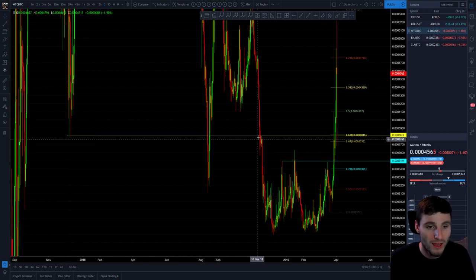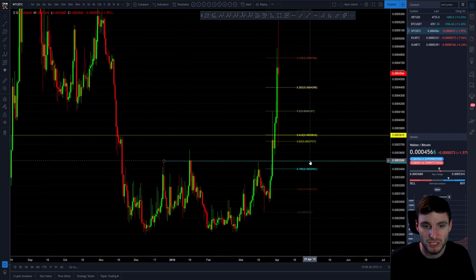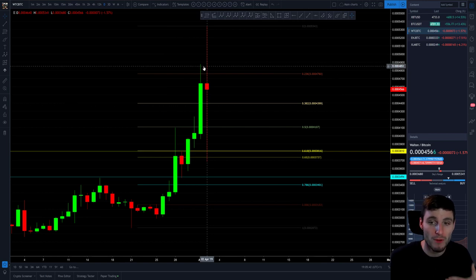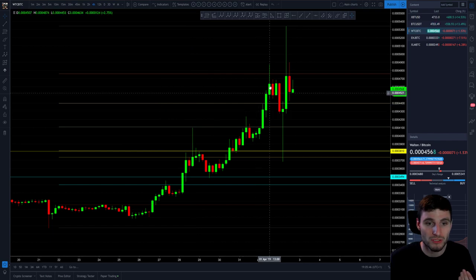Old support, flipping into resistance here for the move down, flipping into a little bit of consolidation here. What did we get today? During Bitcoin's extreme move up, obviously altcoins dump, okay? Happens every single time. So the altcoins obviously dump.